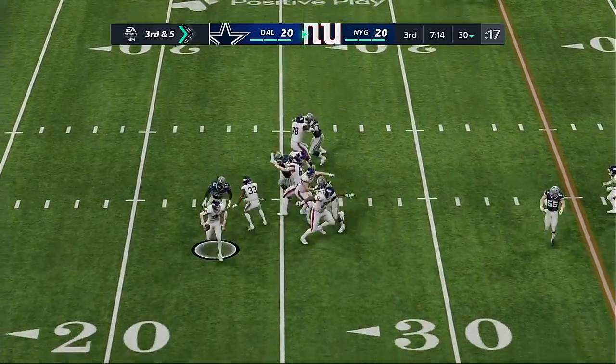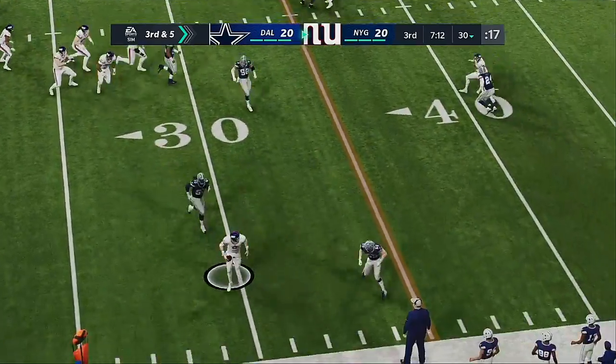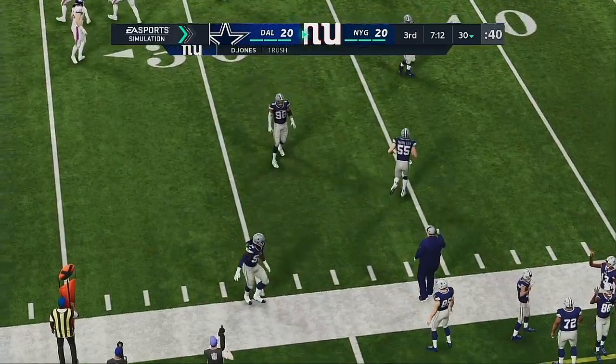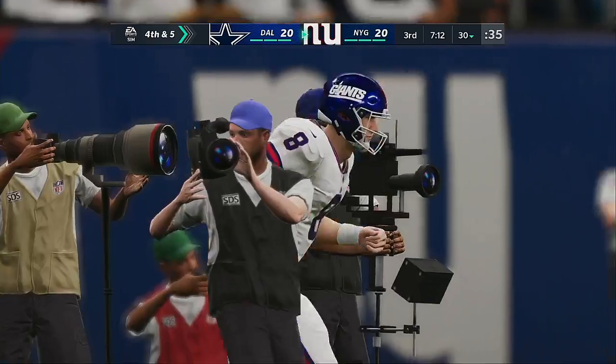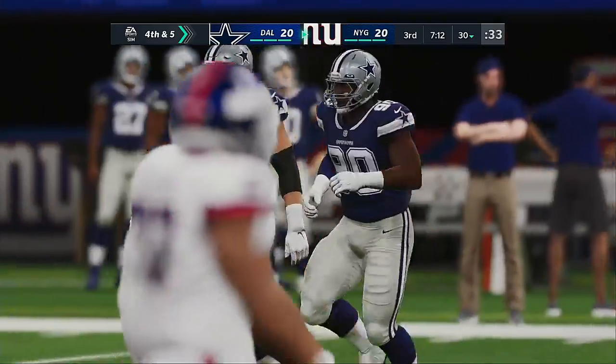From the gun, Jones. No gain at all on the play there, and that'll bring up 4th down. He steps out of bounds behind the line of scrimmage.